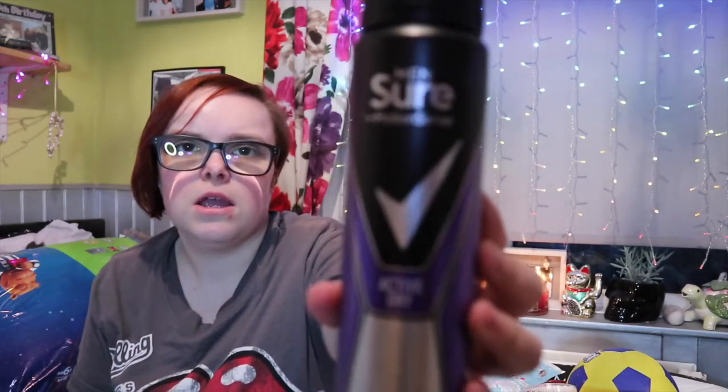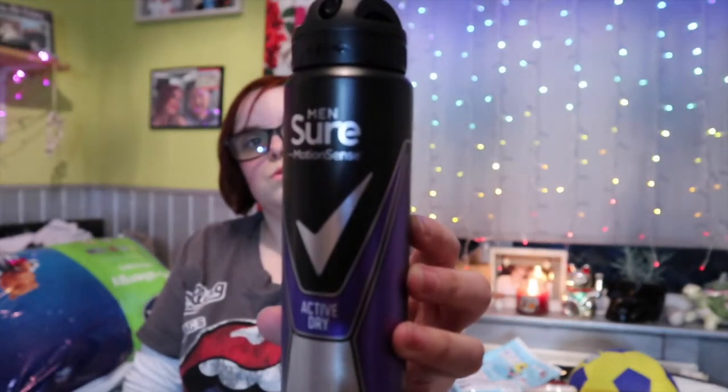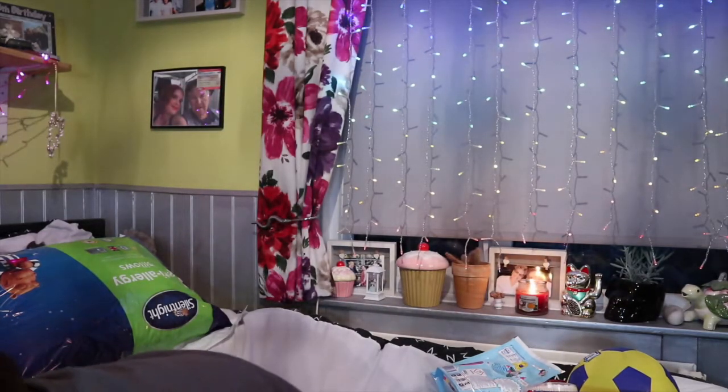I also picked up this. This is men's deodorant, but this is the only one that I actually really like, and doesn't seem to affect me, like give me eczema or anything like that, and it just keeps me dry. This is the men's Sure Motion Sense Active Dry deodorant. I think that was about £1. Most things that I picked up are like £1, guys.